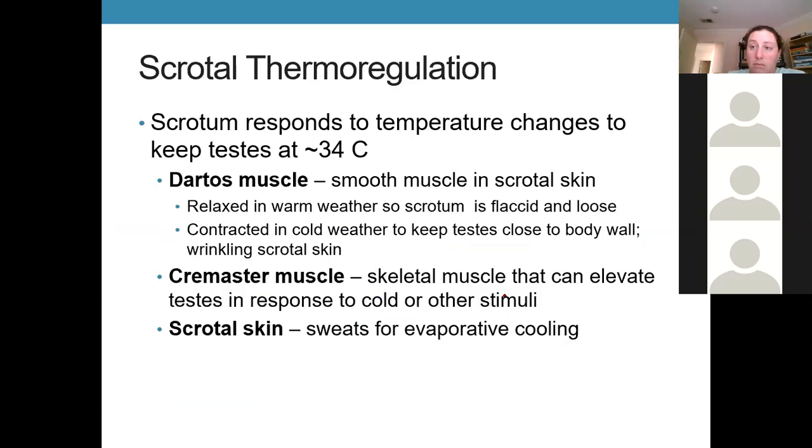All right, so if they need to be at a certain temperature for sperm development, how do they stay that way? There are a couple of different thermoregulatory mechanisms that the scrotum uses to keep the testes at about 34 degrees Celsius. So core body temperature of people is about 36 degrees Celsius, just to give you that. I know we usually work in Fahrenheit, but I've never bothered to do the math to change it out. So it's a couple of degrees cooler.